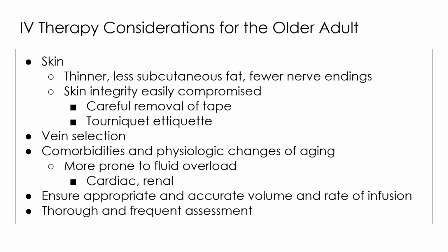Comorbidities and physiologic changes of aging also occur for this population, so watch for their increased risk for that fluid overload, especially if they have any cardiac and renal history. Ensure appropriate and accurate volume and rate of infusion for this population, as well as every single patient, as well as have thorough and frequent assessments of the IV site.